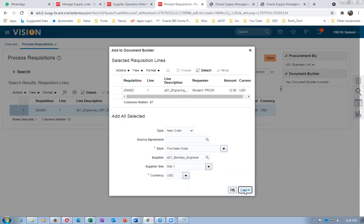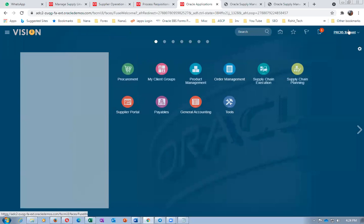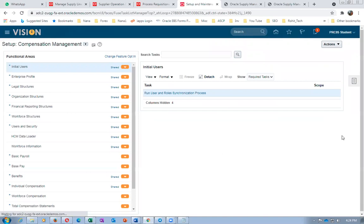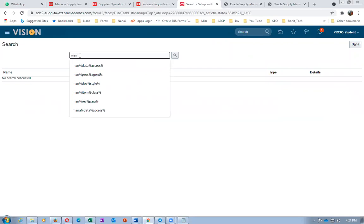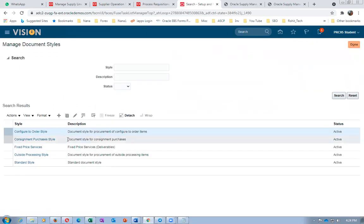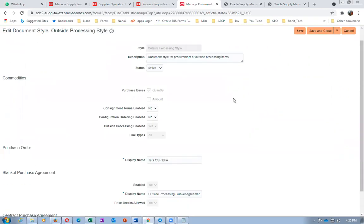So the item is okay. We'll now give a cancel. Fine, go there. There may be some setups missing. And again, go to manage document styles now. So setup and maintenance. So click on it. Click on search, manage document styles. Now see whether any outside processing purchase order is there or not. Configured order, consigned purchasing style is there. Fourth one, the outside processing style, we'll now see if the purchase order is there or not.